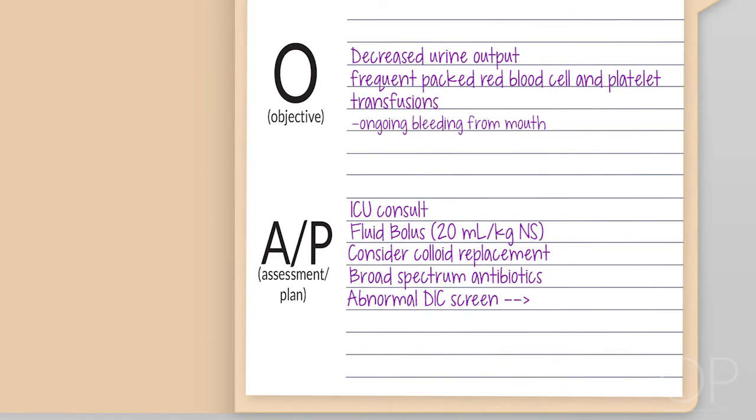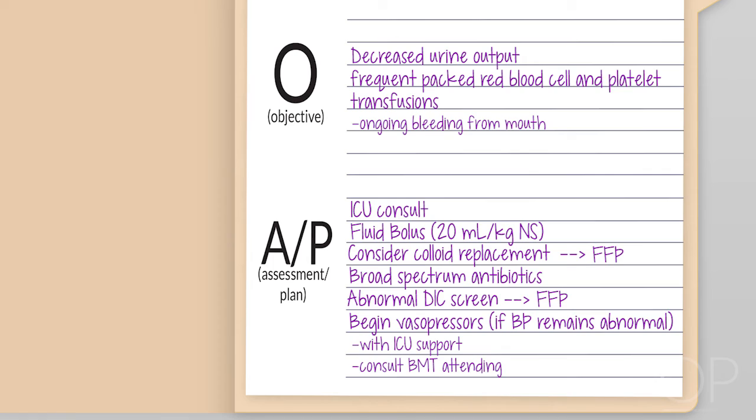If the DIC screen is abnormal or if a patient needs colloid, FFP is a good product to give. And then you should begin pressors if the blood pressure is not returning to a normal range very quickly. In general, this is only done with support from the ICU and in consultation with the bone marrow transplant attending. The hope is that this presentation will make you more comfortable with the evaluation and treatment of bone marrow transplant patients who may be developing sepsis.